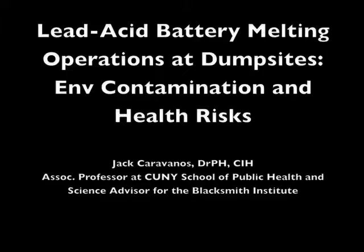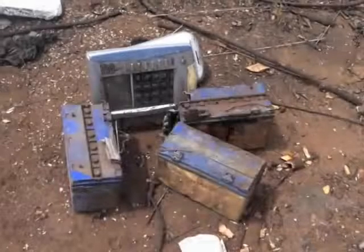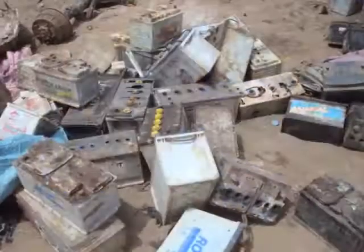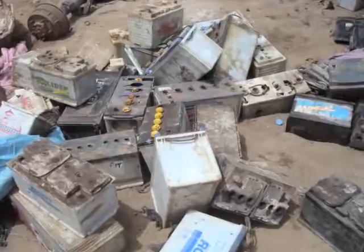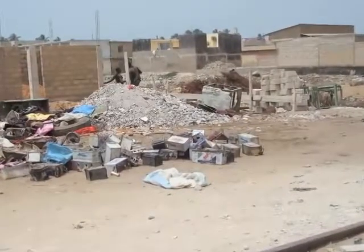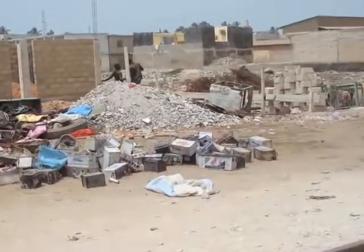Every motor vehicle, whether a truck, automobile, bus, or motorbike, has a lead-acid battery. For autos, the battery can contain up to 10 kilograms, or about 22 pounds, of lead. Since the going price for lead is about $1 per pound, this equates to a lot of money, and the desire to recycle it is very high.